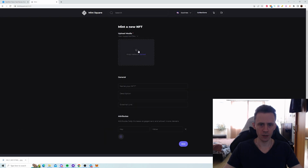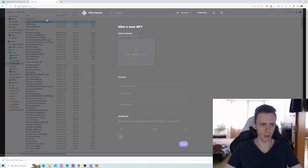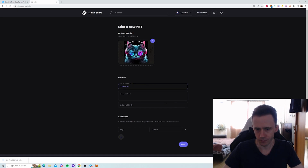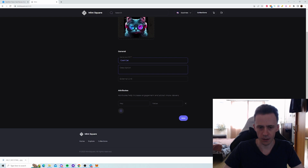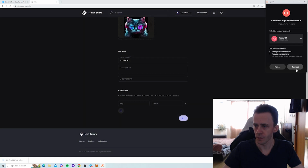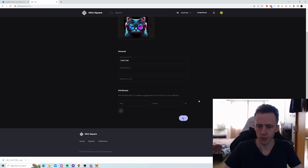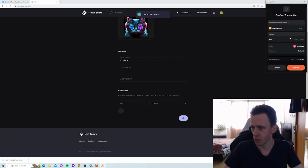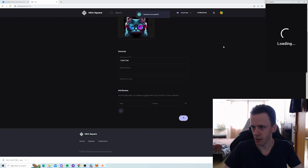You can just click mint, upload any image that you want. I'm going to put cool cat. And then description, external link, and attributes, you can leave them empty. You also need to connect the wallet, obviously. Connect the wallet. And then you have to pay the gas, of course, for minting. Currently it's around 58 cents.